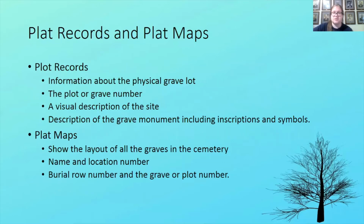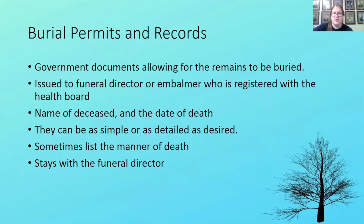So plat records and plat maps, those are going to have the information about the physical grave, the lot number, the grave number, the description of the site, the description of the grave monument, including inscriptions and symbols. The plat maps are going to show the layout of all graveyards in a cemetery, with the burial roll number, all that kind of stuff. Burial permits and records, because you need to have a permit to be buried.